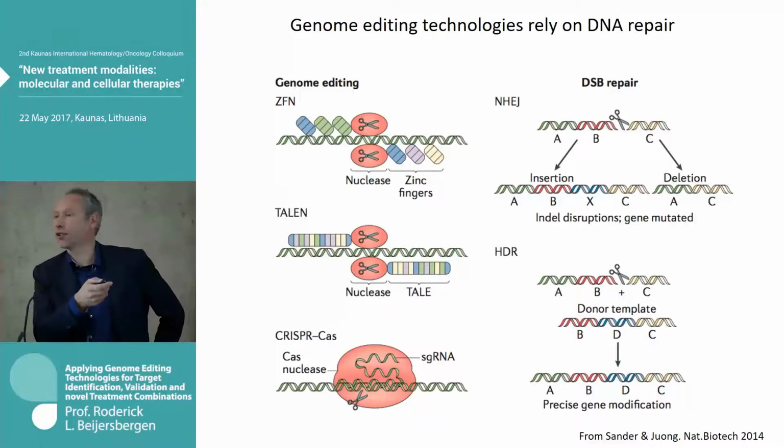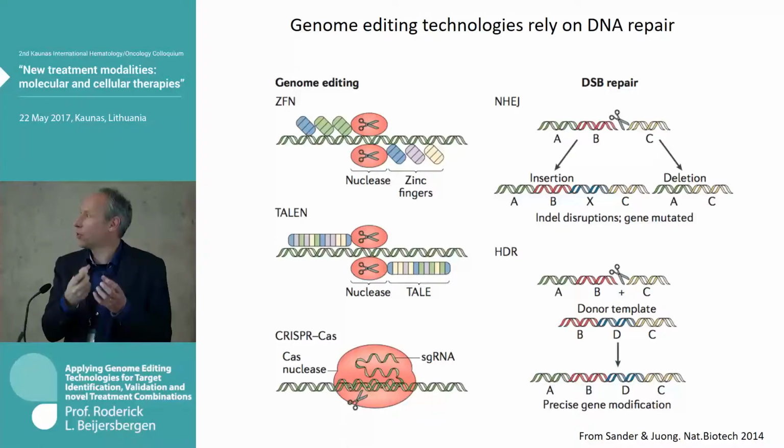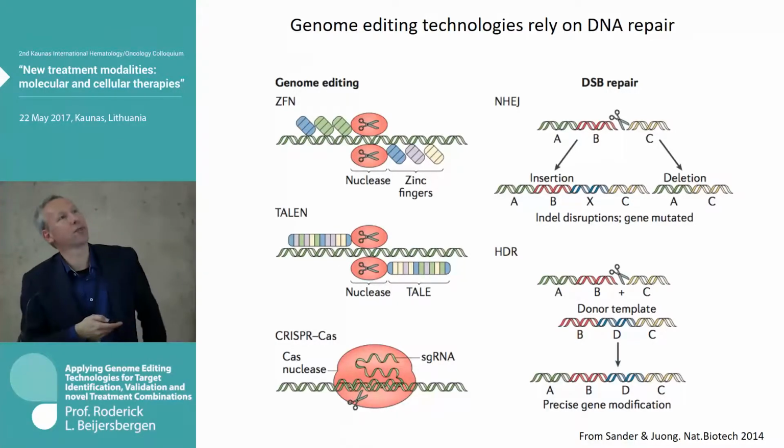But on the other hand, if you provide the cells with a donor template, and normally, of course, if cells encounter a double-strand break in a chromosome, they use the sister chromatid to perform homologous recombination and have a perfect repair. But you can also fool the cell by introducing an exogenous donor template that is used after the cut for homology-directed recombination, and now you can knock in this fragment D into a gene. So you can now really play with the genome of cells.